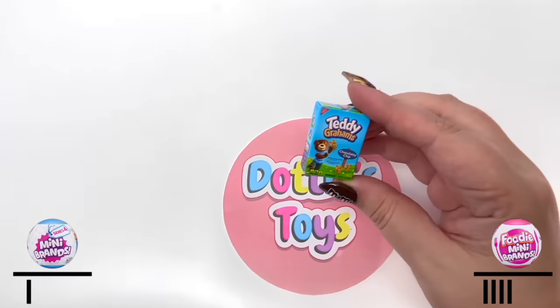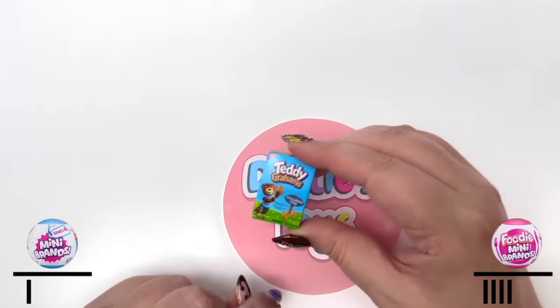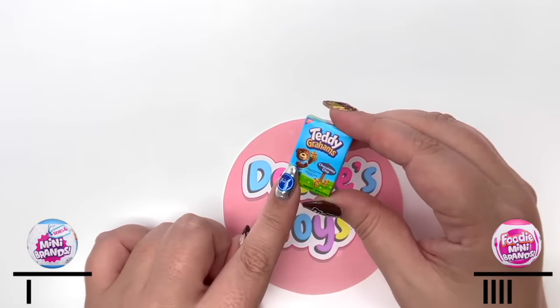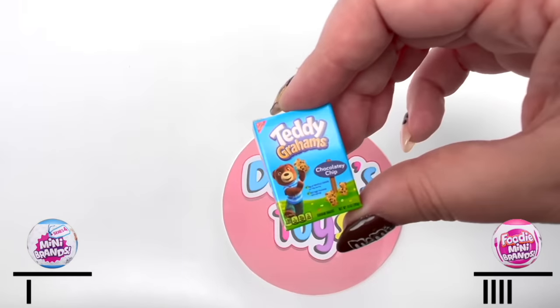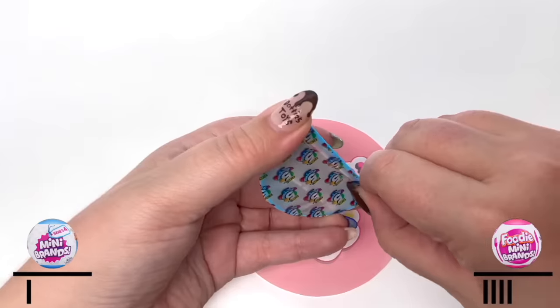We got the Teddy Grahams. All right, you guys. So the Teddy Grahams I need are glow in the dark. I already have the non-glow in the dark Teddy Grahams. So let me shut the lights off and see if we got a glow in the dark. So I've already held it to the light. Let's see if it's glow in the dark. 1, 2, 3.